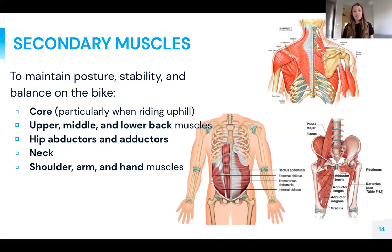And then the hip abductors and adductors. The adductors are the ones on the inside of your thighs, and they are constantly contracting just to keep you on the seat. They're this group of muscles right here. So they bring your legs in to keep your body on the seat. And then there's also the abductors, which, well, this isn't the best picture for it, but we've got a muscle in there. Basically those are to stabilize. So those are also contracting at the same time to help stabilize you on the seat when you have differences in terrain.